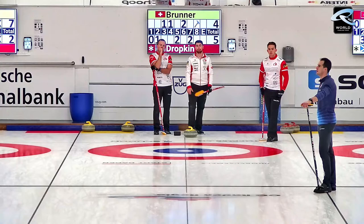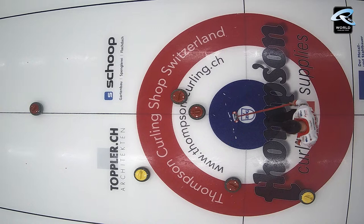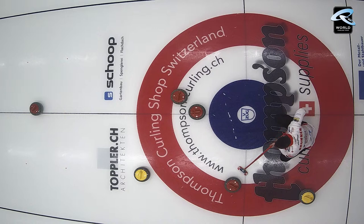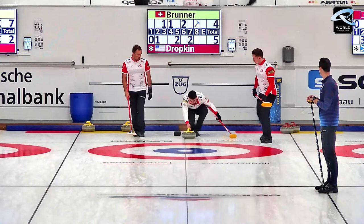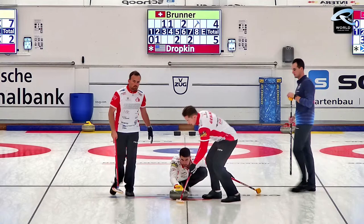That's a good point. If you only can have a hack weight takeout because of the curl, you need to pass the guard, then you roll in the middle of the 8 foot. I agree with that. If you roll behind that red but still are in shot rock position, that's not too bad. Oh!